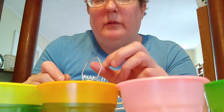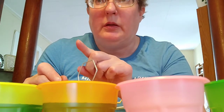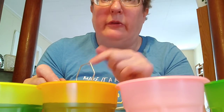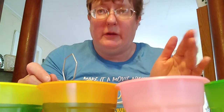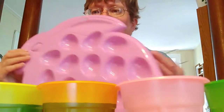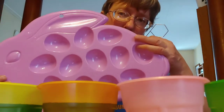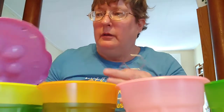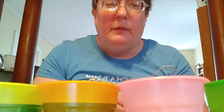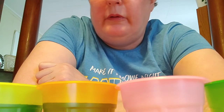And I put a couple of teaspoons of vinegar in each, except for the pink. My kid brought up a good point. The directions say no vinegar in the pink. I'm not sure why that is, but that's what it said. And again, they had these drying plates for your eggs at the Dollar Tree, and I picked up the bunny. I thought that was cute. And I'm going to let them sit and hang out.